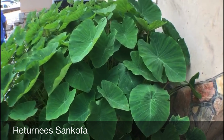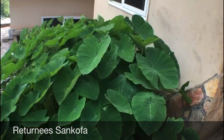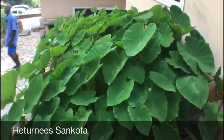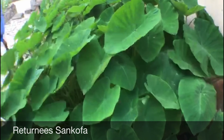So I am up Aburi somewhere, and today I want to show you what you can make of your space in case you're in Ghana and you're building your little homes. So right up here, the little space that we have, we've grown some vegetables. You can see it right here.